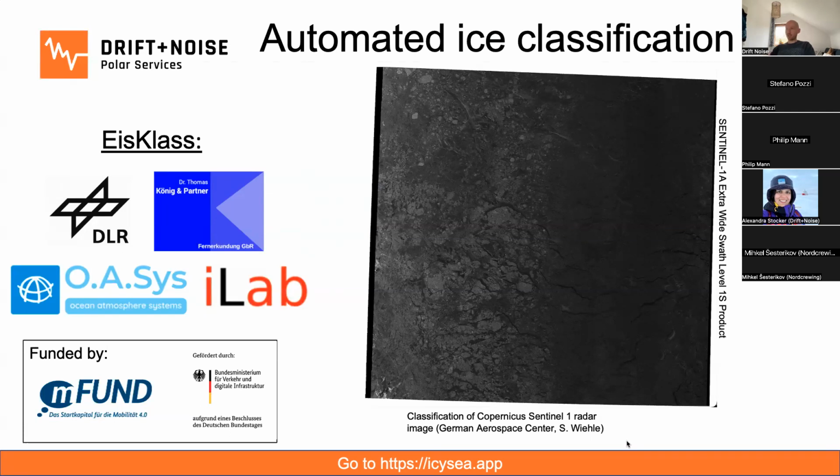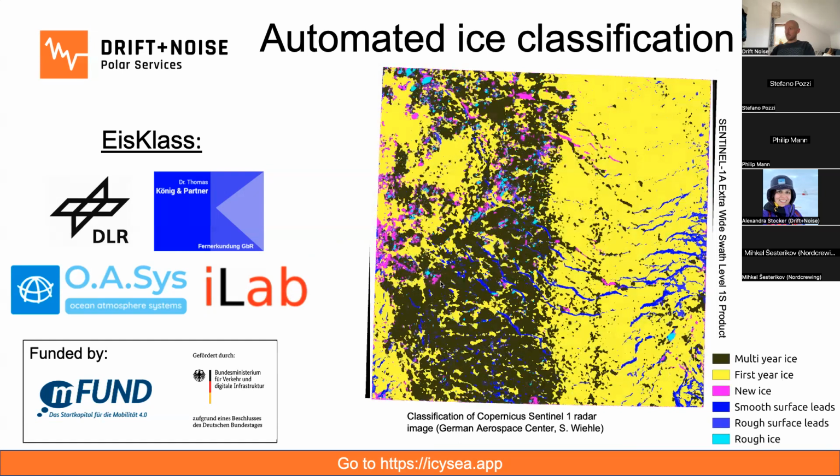So the idea of this project was to automatically classify an image like this. You can see different ice floes here, but it's really difficult to know what type of ice you're looking at. So the idea is to make that into a colorful image where every color stands for a certain ice type, pretty much like the ice charts, but in a higher spatial resolution. Based on that, you can get even more information on what's going on around you.